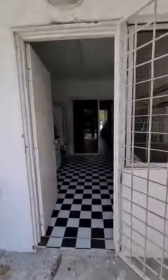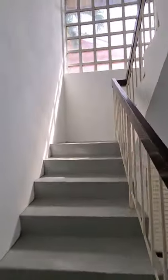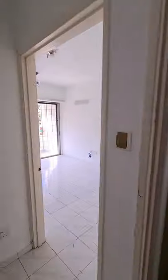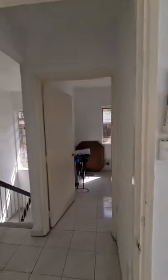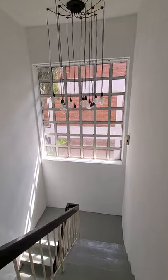We now go upstairs. So come up, there's a bathroom that's renovated. Two rooms. So as per original, they still have the balcony. And another room. Additional light from the corner, from the side.